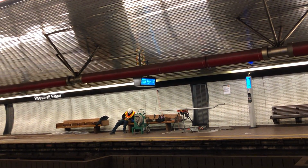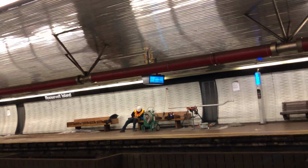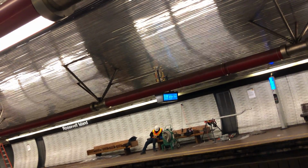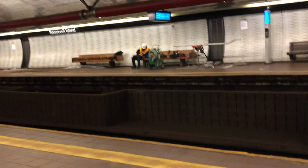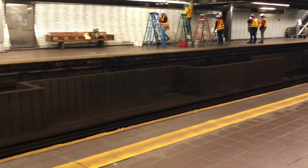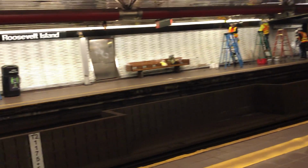Light and heavy cleaning. Now we get down to the more intricate part of it, dusting and the ceiling, the stainless steel ceiling. Now comes into the cleaning requirement. The ladders are out.